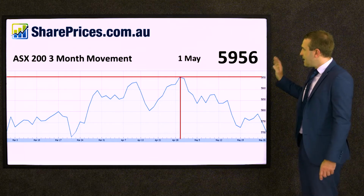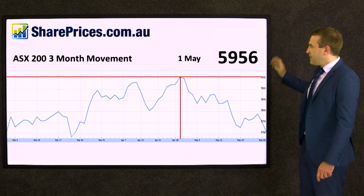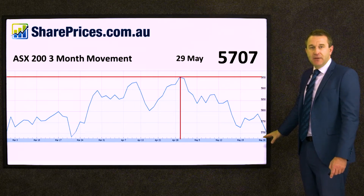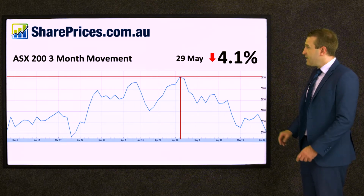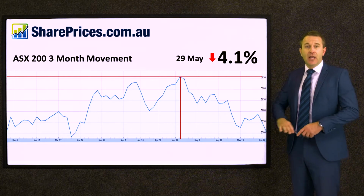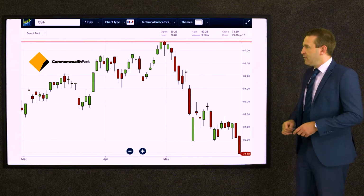Let's go back to our key date, May 1st. That's as high as it got. Then things started to fall away. 59.56 all the way back down to the end of the chart, almost the end of May, 29 May, 57.07. So that was a 4.1% loss. So pretty much all the gains from the start of the chart to the high wiped out. So what's so significant about May 1st? What happened? Well, let's go further and look at some of the stocks.